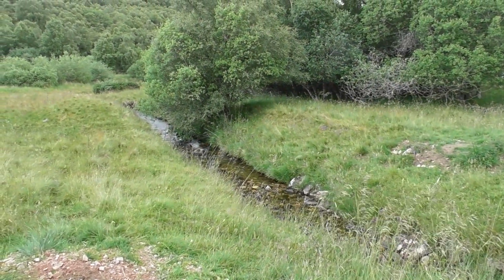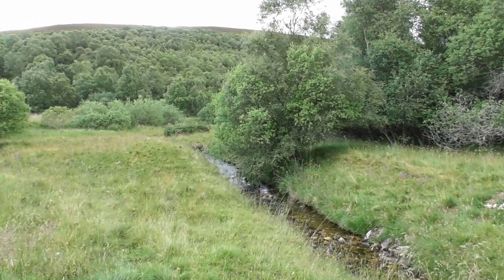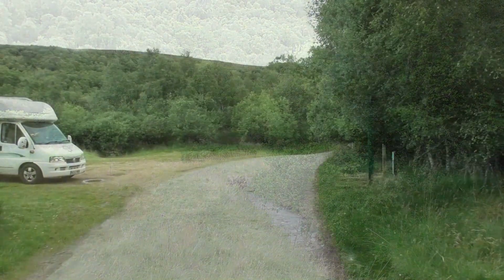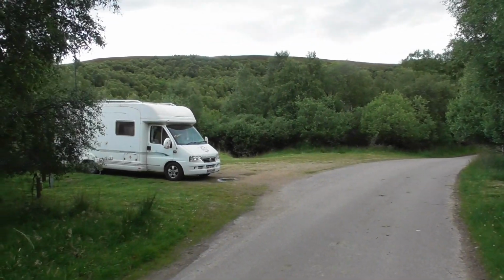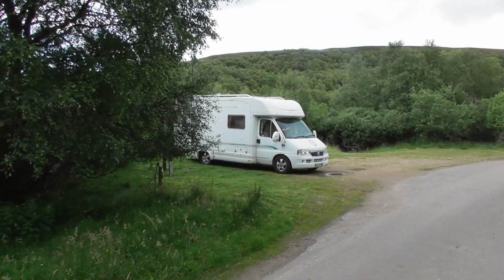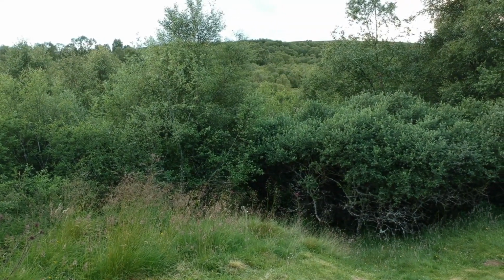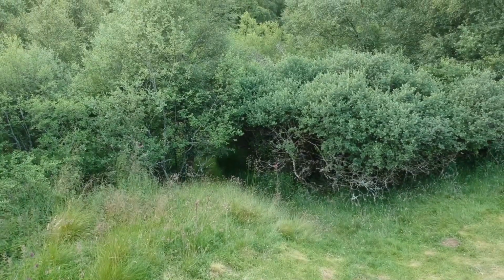A small tributary stream going into the Livet, which is just off there by those bushes. And there's the park up. Lovely little spot. Well away from most tourists in this area. But let's get airborne and have a look around the area surrounding the park up and up and down the river valley.